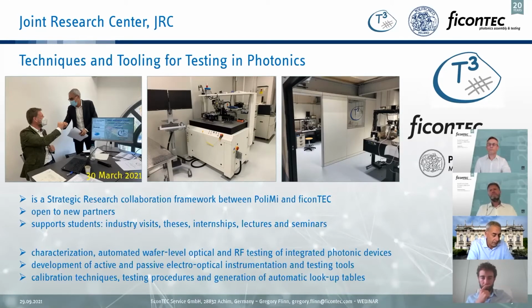Andrea, can I quickly? So the JRC is an open collaboration format, I guess. It's like a template that you can apply to different groups for encouraging interaction between industry and universities. Is that correct?